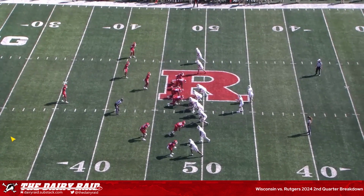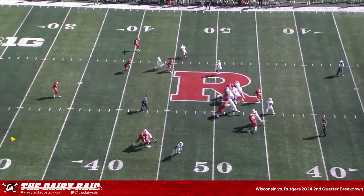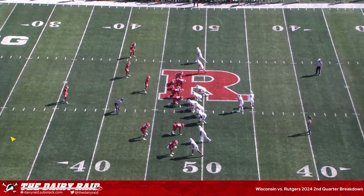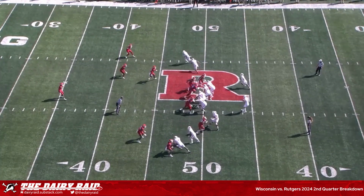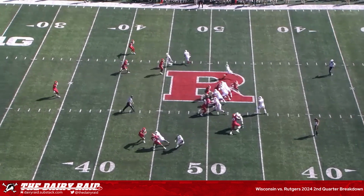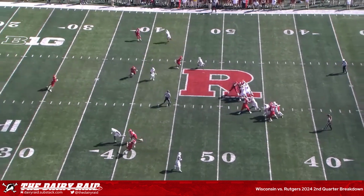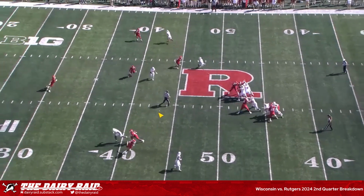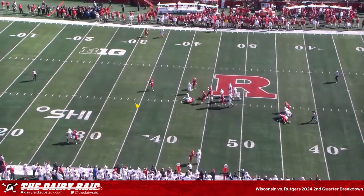Gets rid of it. All right, so we're running our wheel, curl, and then instead of running the flat like we normally do with the back, we're setting him on the turn route, the little arrow, excuse me, the angle route. So again, a different way to present a play that we've done all year. Just hit it a little bit earlier, and we pick up the first down.